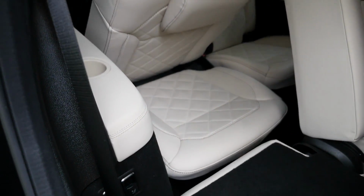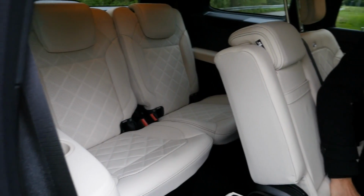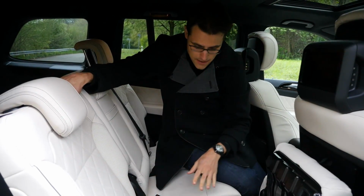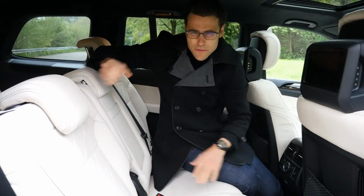This is very easy. And you can see you either have a very flat, even loading space up to the front seats, or have more passengers on board here. With a single seat here, that's everything fairly easily done. With the bench, you have to have more power.